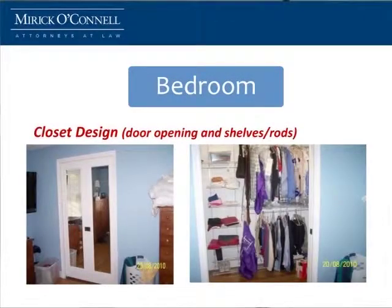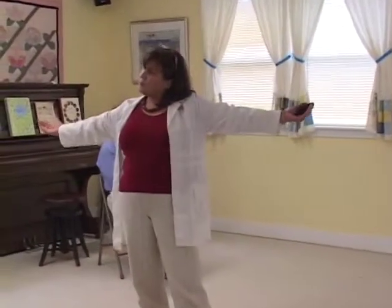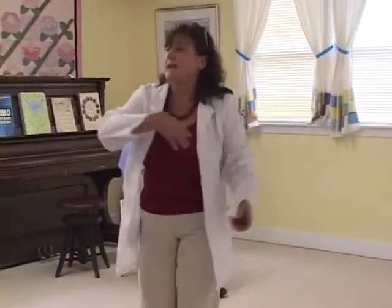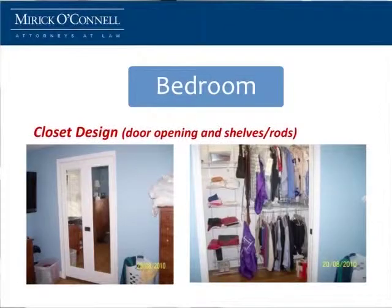Closet, another often overlooked place. Again, closet doors, they're usually a small little door. Sometimes you have a bifold, which is great. Pocket doors are even better because, again, they open all the way. You can walk in and see your whole closet, even if it's only 3 feet wide.